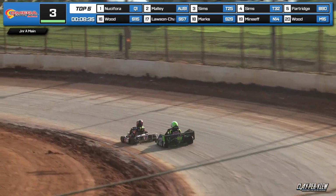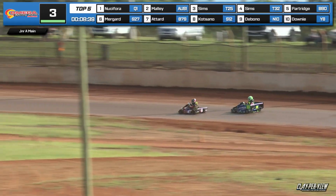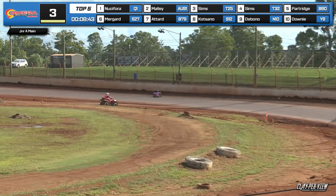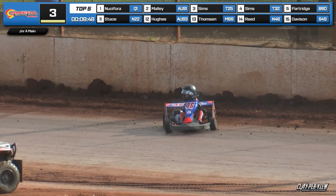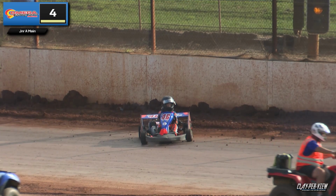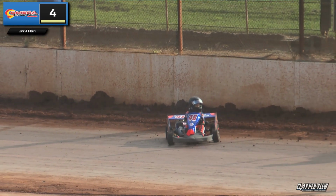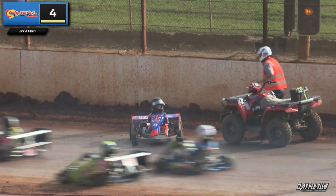Cooper Partridge getting amongst it with Marley Sims. Oh, yellows. One facing the wrong way on the back straight. All this is going to make the charge home a little interesting now. I think that's Seth Reed in 46, I think it is. So it's going to go back to 4 to go, looking at the lap board.